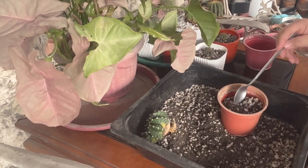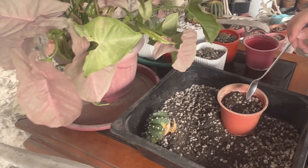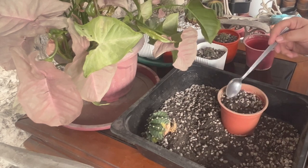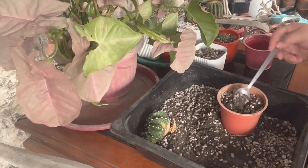So we are actually planting the 11th. This is the 11th Gymno that we're potting already.